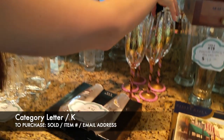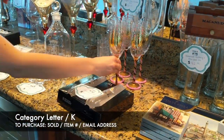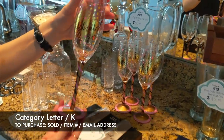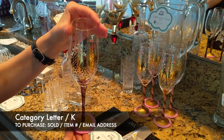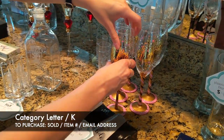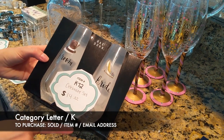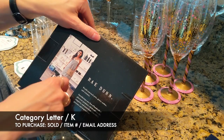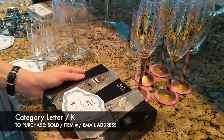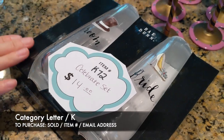Next, we're going to come right down to our celebrate set. This is going to come with these really cute, kind of funky celebrate champagne glasses with the rhinestones on the bottom. And that's going to come with five of those. And then the Ray Dunn Bride and Groom Stemless Champagne Glasses. These are new in box. Talks about the artist on the back. So that's going to be $14 for item K72. And that's going to include both of these sets.